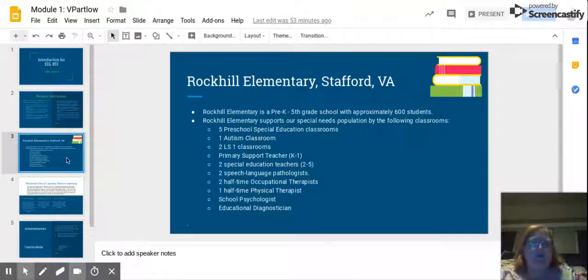Rock Hill supports our special needs student population with the following classrooms. We have 5 preschool special education classrooms. Of those 5, 3 are what we consider 3 and 4-year-old classrooms, so we have 3-year-olds in the morning and 4-year-olds in the afternoon. One teacher teaches 2-year-olds in the morning and 2-year-olds in the afternoon. One teacher has a 3-year-old classroom in the morning and then a 3 and 4-year-old classroom with only children with autism. And then, of course, my classroom is 2-year-olds in the morning and 4-year-olds in the afternoon.